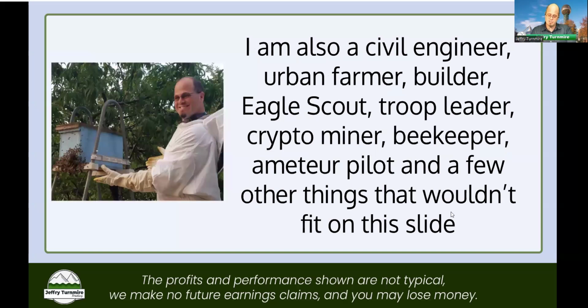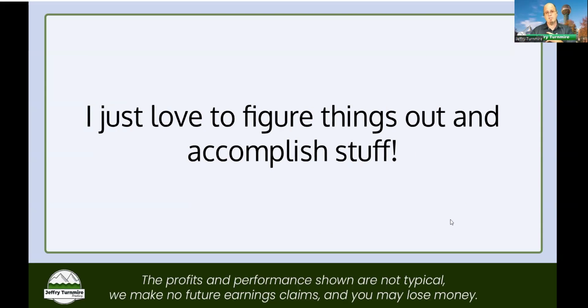I'm also a civil engineer. I'm an urban farmer. I'm a maker, a builder. I'm an Eagle Scout, Scout's Honor. I'm just trying to be truthful and help other people. That's what I really love to do, is help other people at all times. I'm a troop leader, a crypto miner, a beekeeper, an amateur pilot, and a few other things that wouldn't fit on here, like a black belt in karate. I do all sorts of things. I love to figure things out, I love to accomplish things, and I love to collect achievements and master skills.